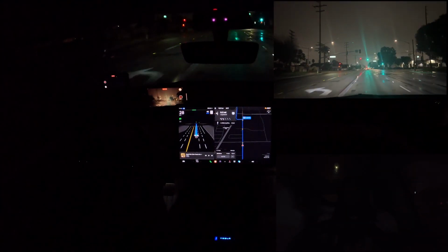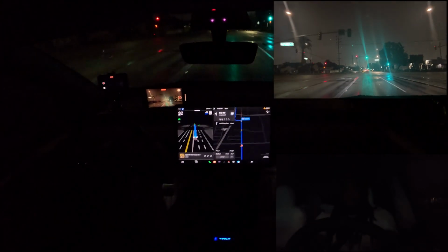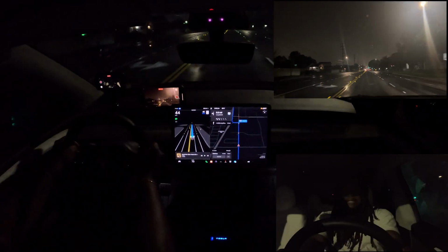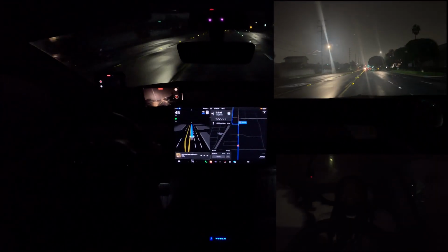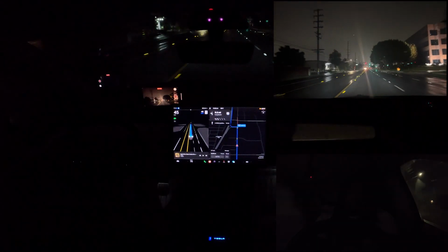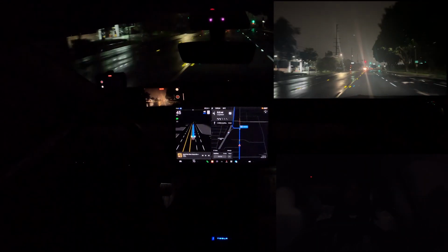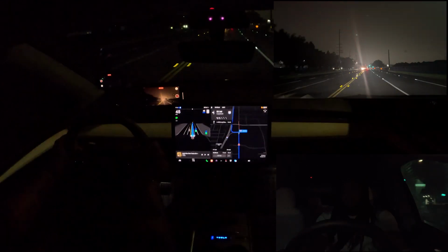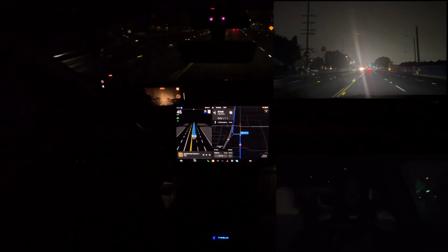Stopping for traffic light, I love that. I really do love that it communicates what it's doing. Obviously I can assume that it's going to stop for the traffic light, but I like that it gives me the warning. I feel it gradually stopping. It's using the regenerative braking, so it just makes me feel a lot better.